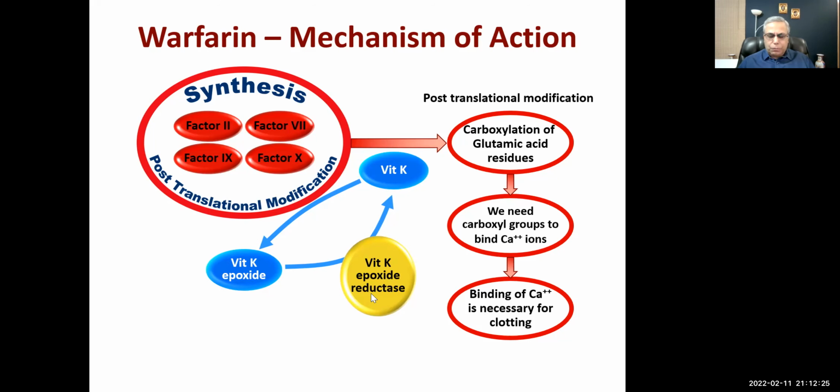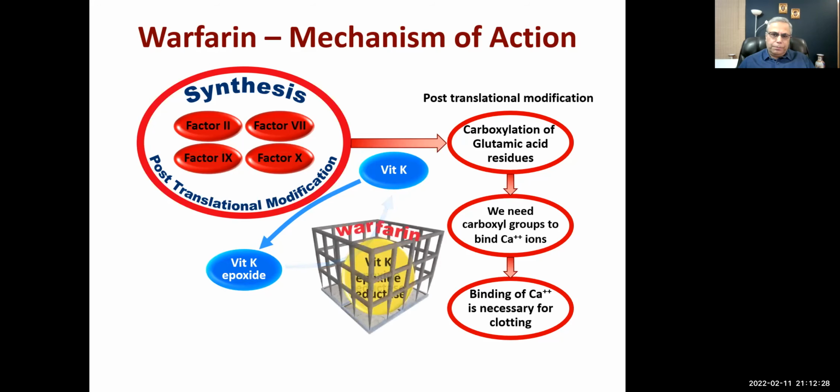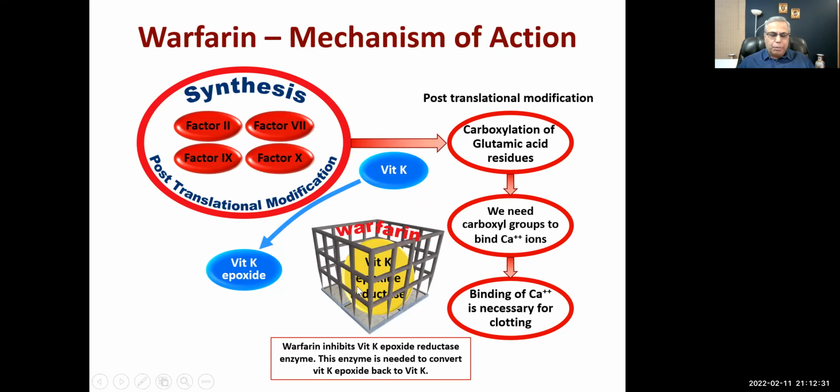Right, so what does warfarin do? It sort of inactivates vitamin K epoxide reductase, inhibits vitamin K epoxide reductase enzyme. This enzyme is needed to convert vitamin K epoxide back to vitamin K, right? So if you block this, obviously we are not going to get the carboxylation of these clotting factors, and the activity or the efficiency of these clotting factors will be reduced by 40%. Warfarin reduces the activity of clotting factors to less than 40%.